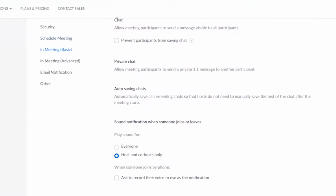Okay, chatting. Allow participants to send messages to other participants. That's always a good thing to keep turned on. And allow participants to send private messages to each other. This also, I think, is a good option, but I would like to remind everybody that chats are not private in Zoom. The host will get a downloaded copy of the meeting chat, even private messages. So be careful who you're teasing and making fun of in meetings, because the host will see it all.